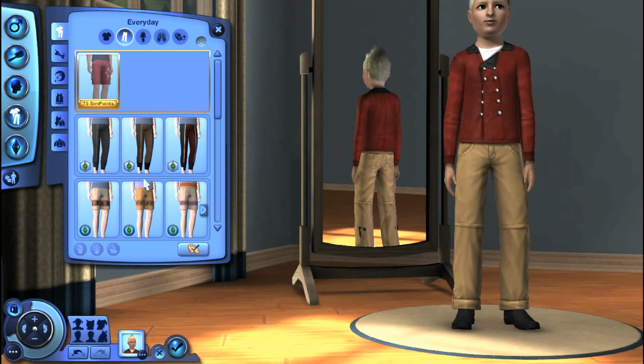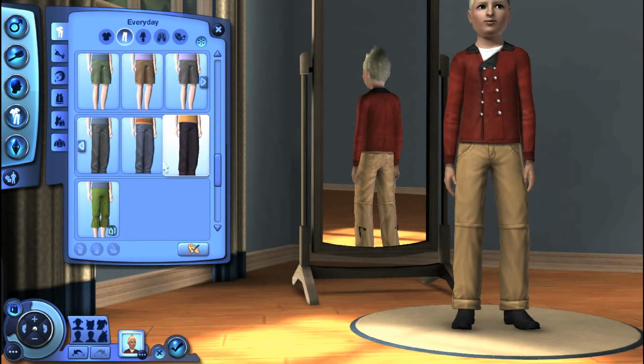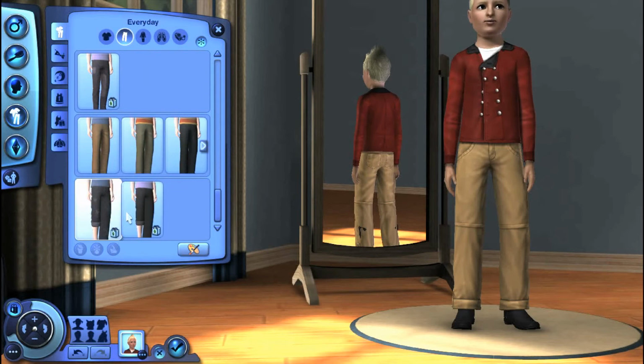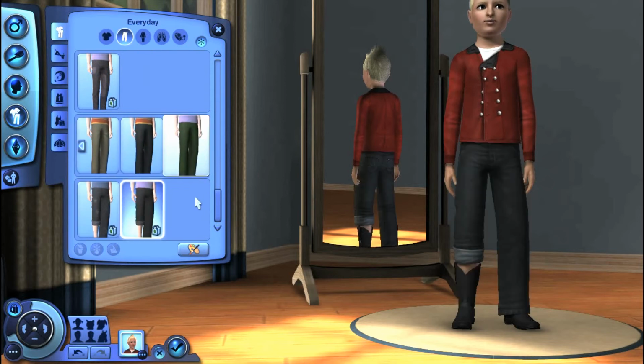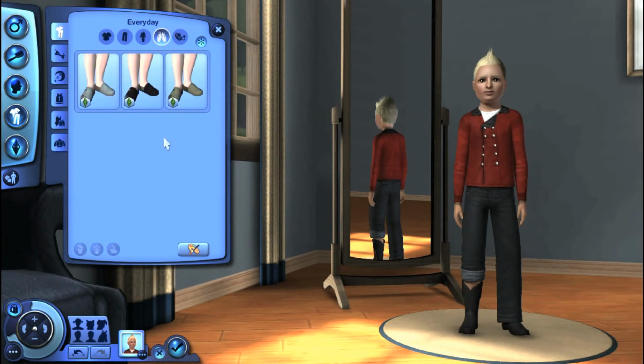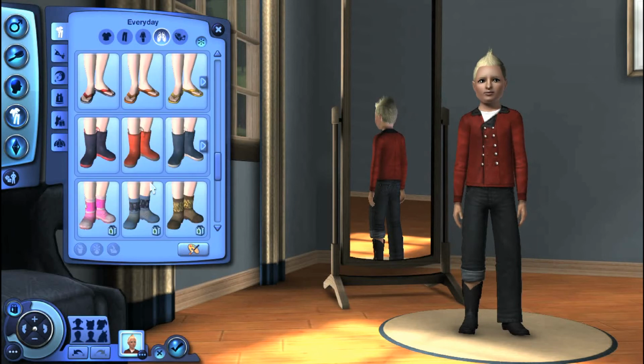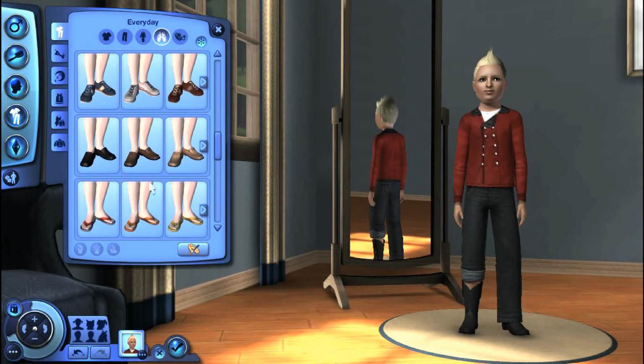Alright, and then I would really like to give him black pants, but I really don't think they have black pants for kids. So I'm instead going to give him these, I think. Those would be fine. And then for shoes, well, any shoes really would work, but we could always try and match something really nice.